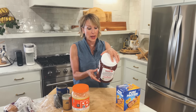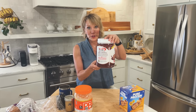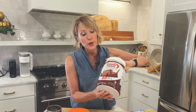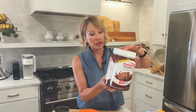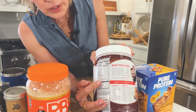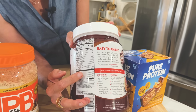Now let's play that game of the protein count to the overall calorie count. Can we eat this much protein and still be in a calorie deficit? And I will put the link to this because this is Hub's preferred brand. So here we go. Let's look at the nutrition facts on the label. It's kind of shiny. Can you see that, Stuart? Okay, so there we go. How many grams of protein does it have?